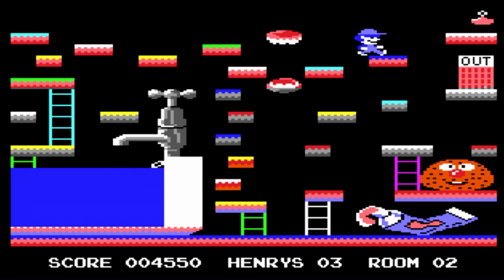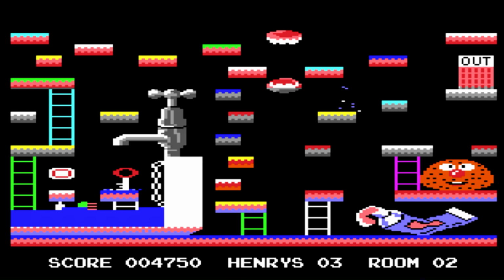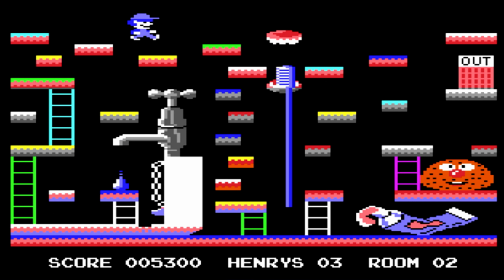Find the plug item, which removes the actual plug in the bath, then watch the water swirl away to reveal more items for you to collect, like rubber ducks and pairs of scissors. But just when you think things can't get any more absurd, a giant toothbrush appears, scrubbing what appears to be a circular set of teeth. It sure is random, alright.